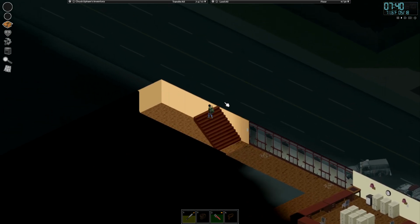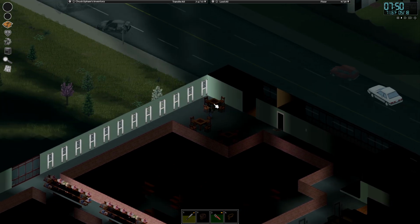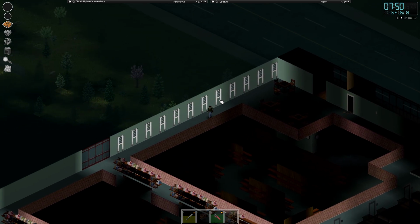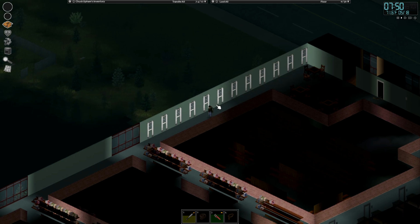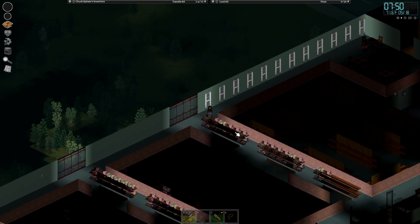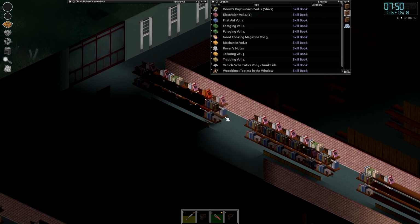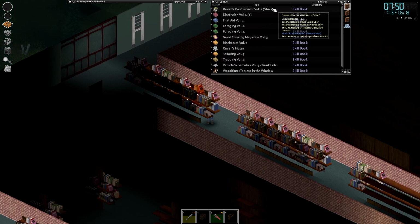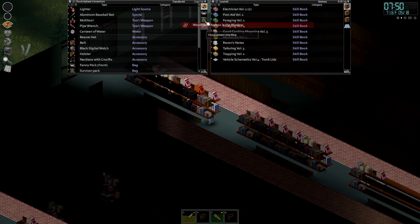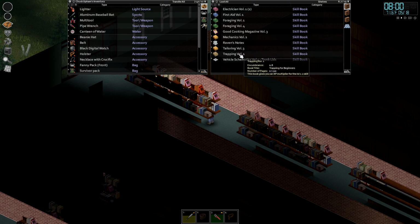I will resist the urge to drink from the urinals. Not let the intrusive voices win this time. Doesn't look like anything but the books here. Oh, I haven't read that book on shivs. That I have already read. Alright.